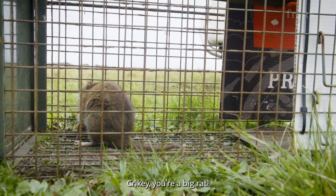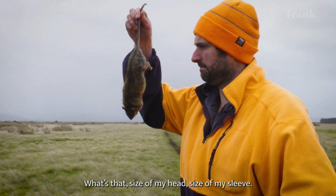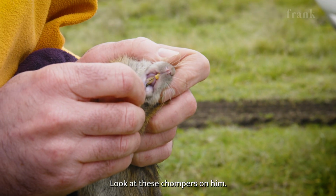Crikey, you're a big rat. What's that? Size of my head? Size of my Swede? Wow. Look at these chompers on them.